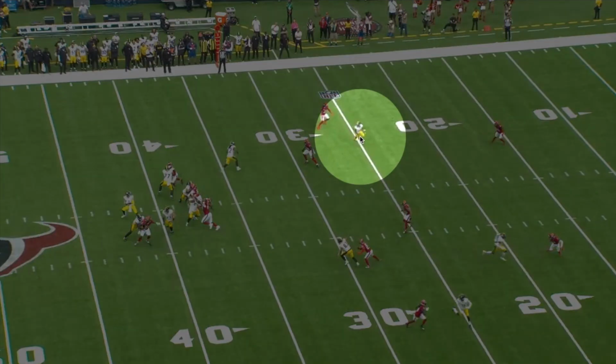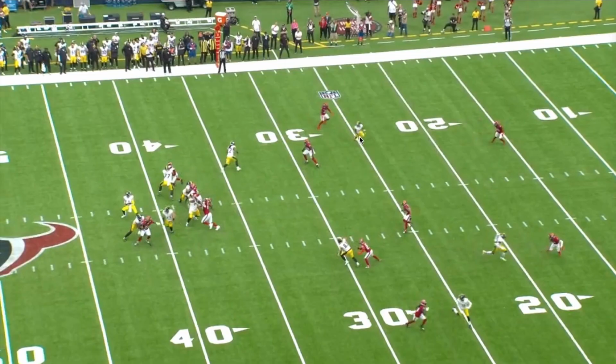And then we have a wide open Calvin Austin coming in the middle of the field. This is NFL open, man. You got to lead this ball into the middle of the field, and you got to pick up this first down.